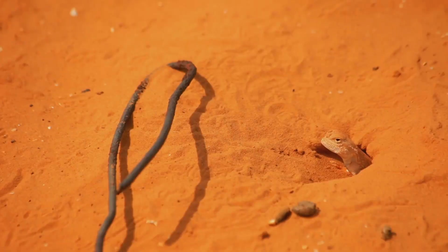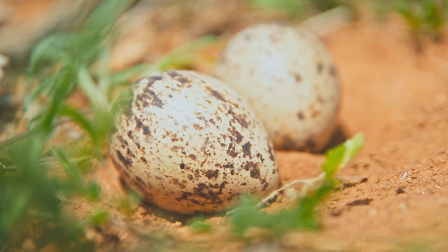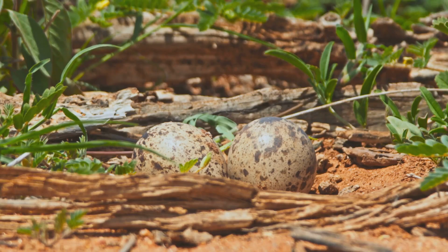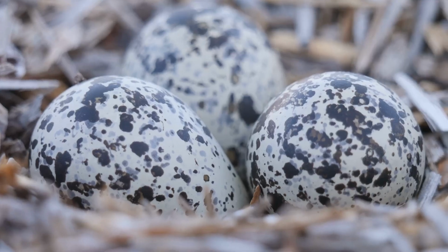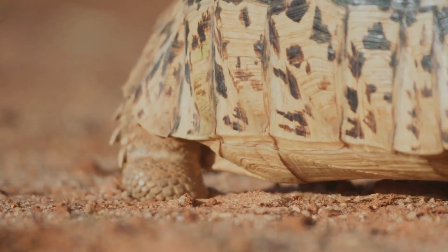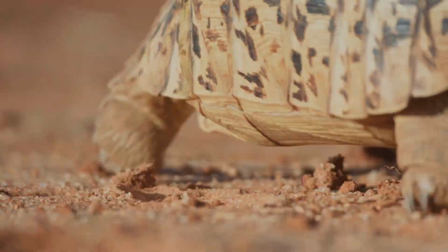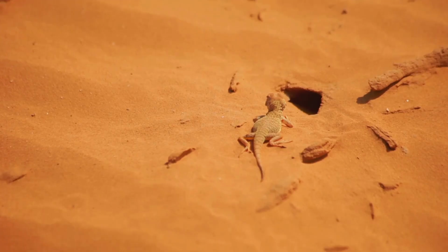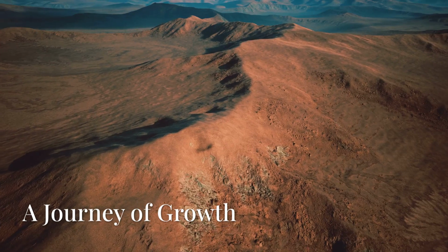She deposits her eggs inside, a clutch of pearly white orbs. The number of eggs varies by species. Once laid, she covers the burrow with sand, concealing it from predators. Her duties complete, she leaves the nest. The incubation period lasts several weeks, influenced by temperature and humidity. Her legacy entrusted to the warmth of the desert sands.